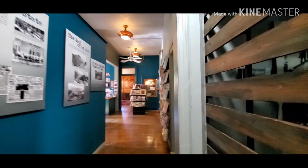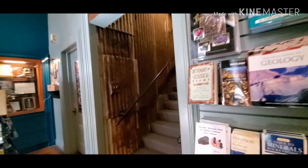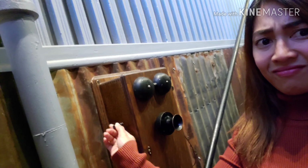Could go upstairs. You're going upstairs. This is how our roofs in the Philippines look like. What is this for? Hello. What is this? Oh, you can hear it from here and you can speak here. Yes, copy.